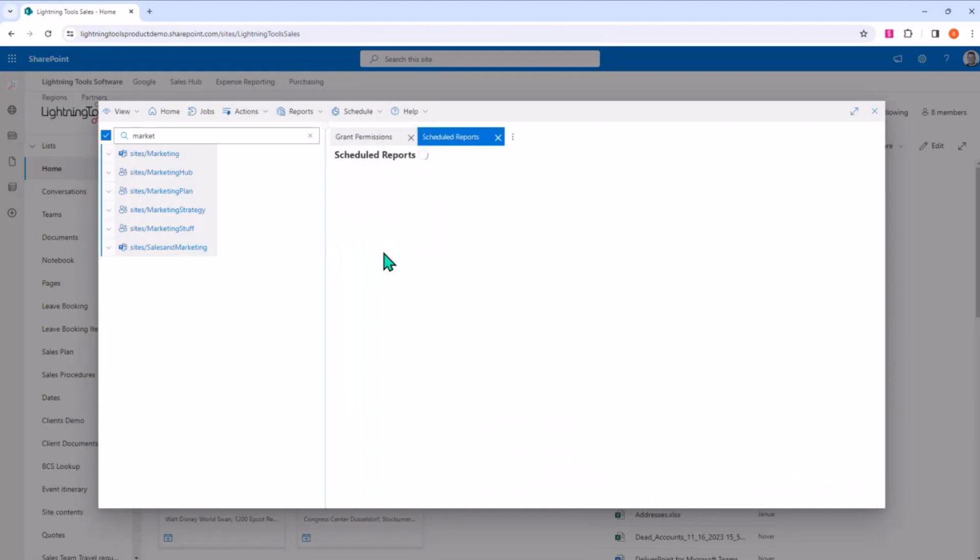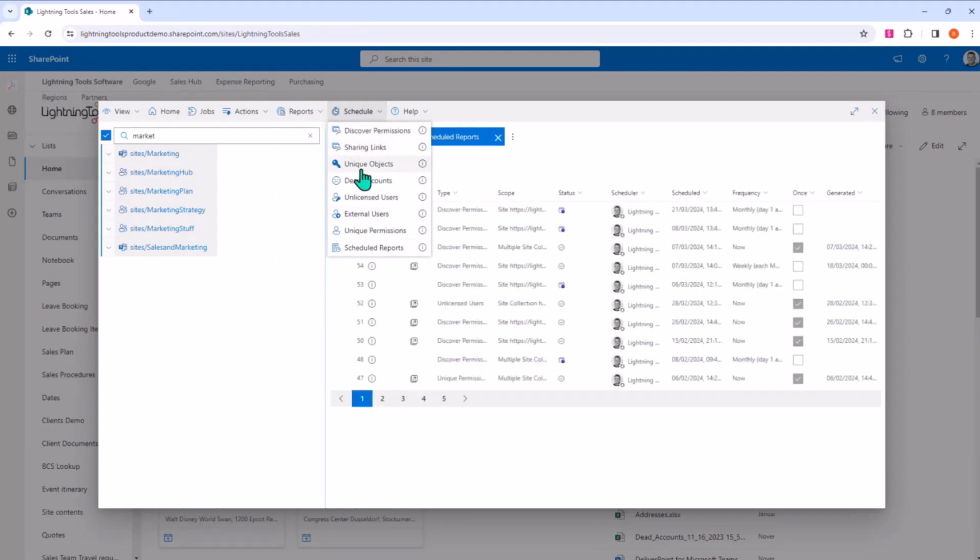We have some scheduled reports already created, so I'm just going to go into that. But just while that's pulling those up, I'll talk about some of the different schedule options that we have. So you'll notice there's the ability to schedule the discover permissions. That's the first one we saw. We can also schedule the sharing links, unique objects as well. And then we've also got at site collection level things like dead accounts and unlicensed users, external users, and unique permissions as well. But these are some of the different reports that I've already scheduled and they're created.